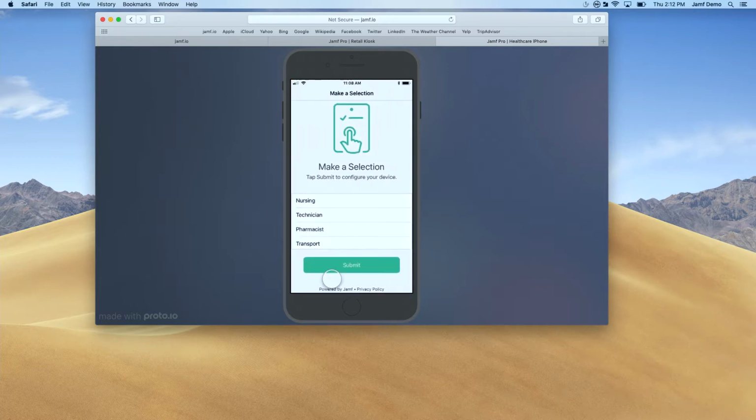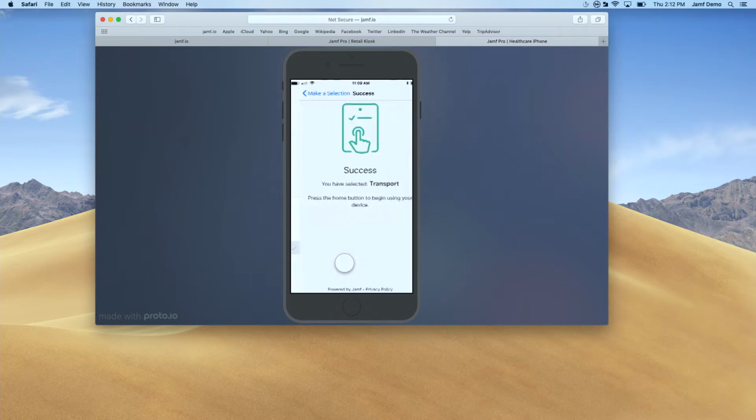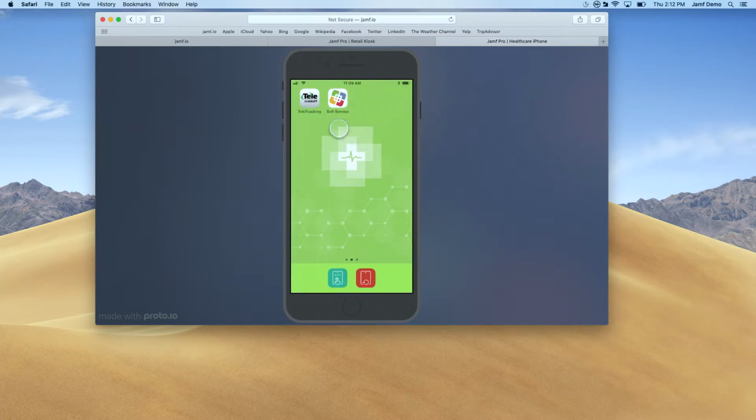Again, if they're at the end of their shift, and maybe they're going to be working overtime in another department, they could switch that role. And now they got teletracking to be able to track their transports. So again, it's real simple for it to configure. You're not waiting long periods of time because the applications are all living on the device. When the device gets provisioned, it's just being able to swap out those apps and those settings and those features in real time for somebody that might not need it.